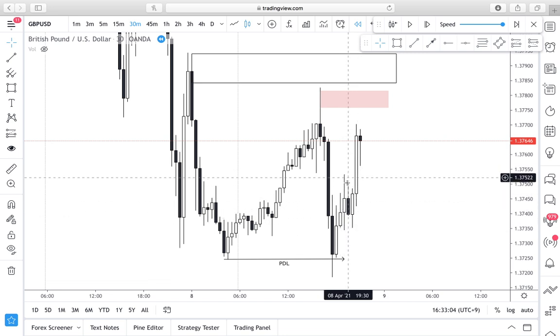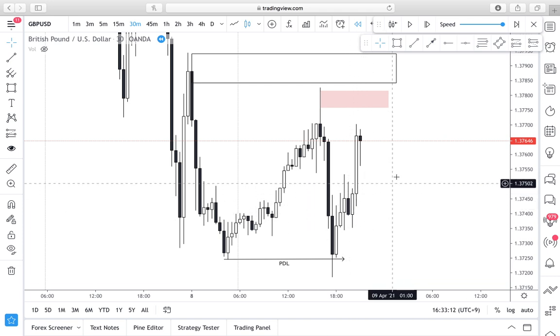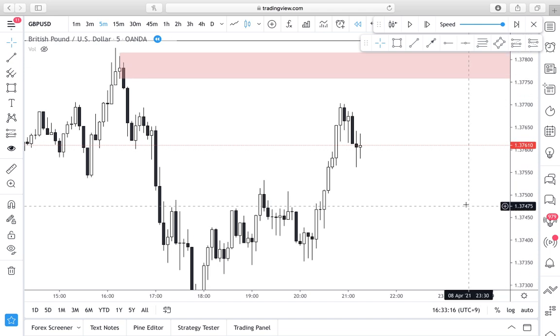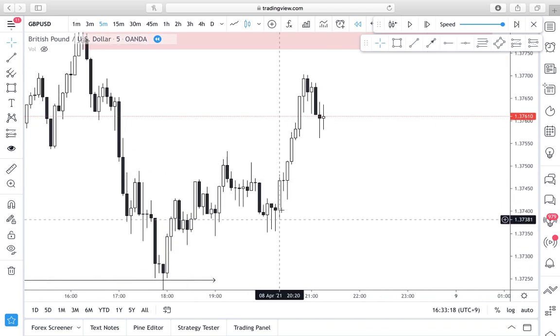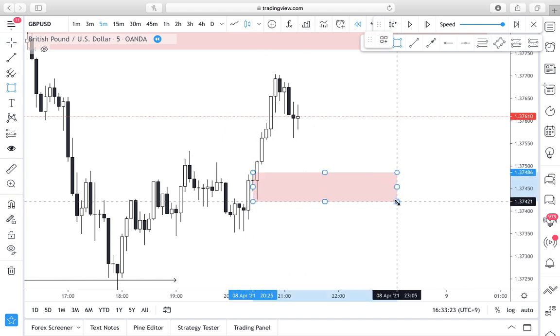One of the rules being a BMS, a break in structure. So this order block didn't cause a break in the structure. I wasn't really sure if this is going to last all the way, but the 5-minute broke structure, so that's what I'm interested in. There's this 5-minute POI and this 5-minute POI over here that I was interested in for my buy.